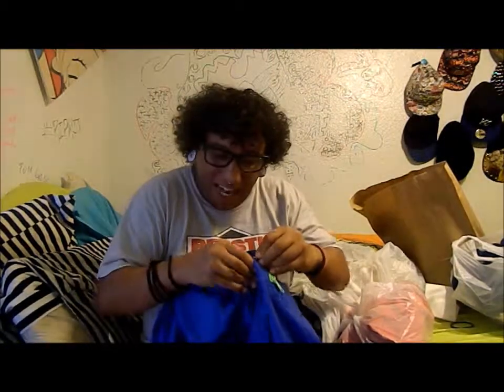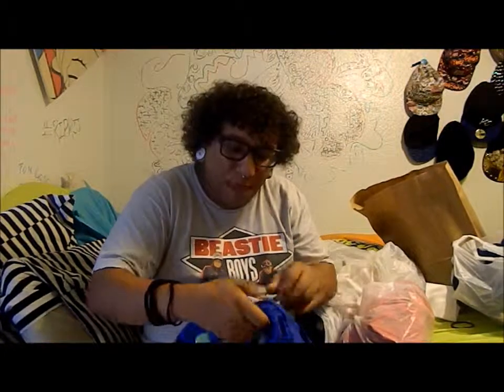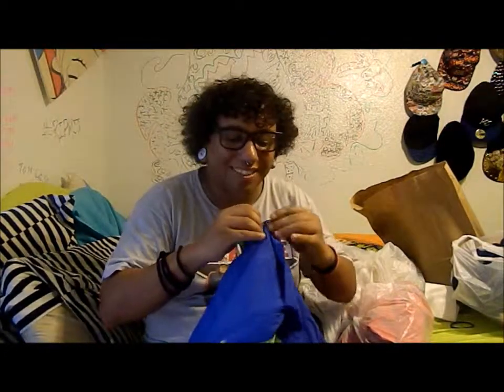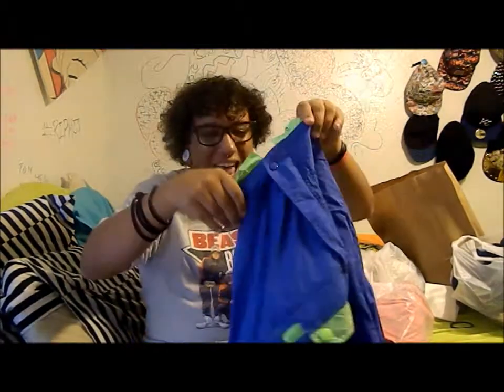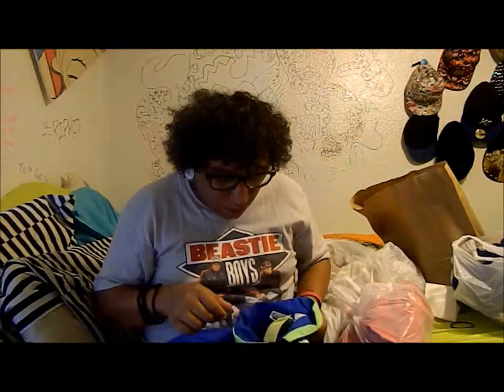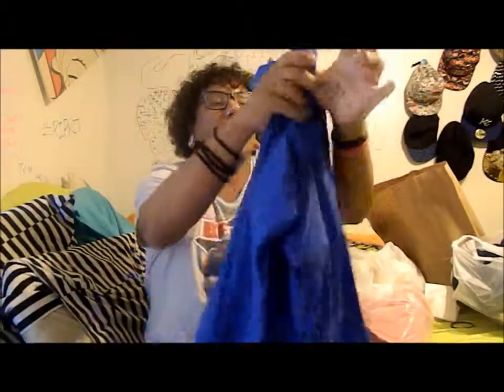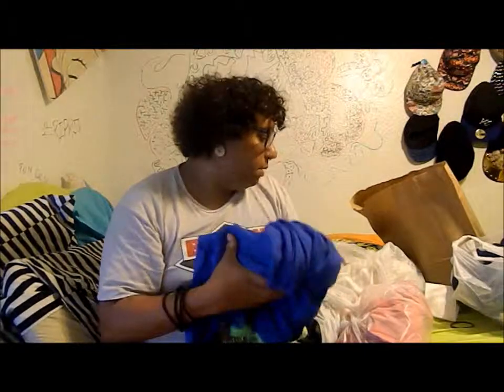And snap this one back together. And then zip this back up like so. And snap this one back together. And let's go. And like I said, this was $2.99 right here for this jacket. I really thought it was really cute. I'm gonna get a lot of wear out of this one. It's very vintagey, very long green, very blue.